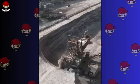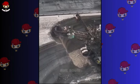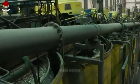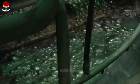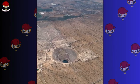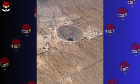In some cases, conveyor systems are also used to optimize transport time and ensure that the minerals reach the processing plant as quickly as possible. Once these mining areas are depleted, they often leave behind clear traces, such as deep pits and barren benches.